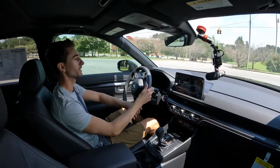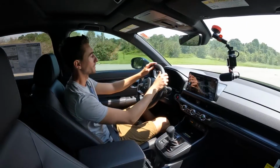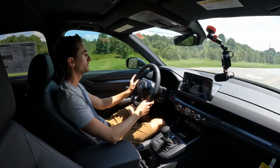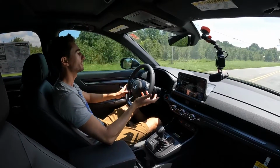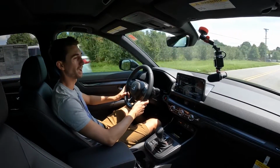And like I said, Honda knows how to do it. Slowly getting up to speed again. It's just smooth and seamless. That's 30 miles an hour, and I'm just barely touching the throttle. So I think this is a car that kind of anybody could buy and enjoy.